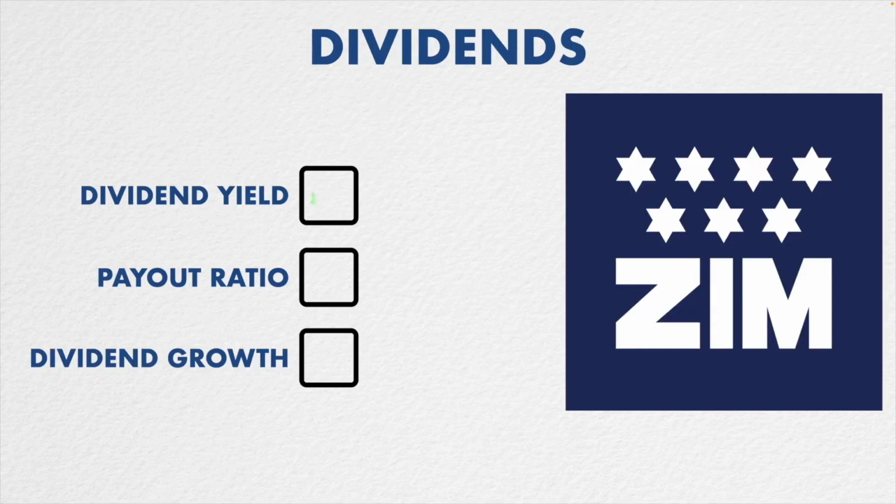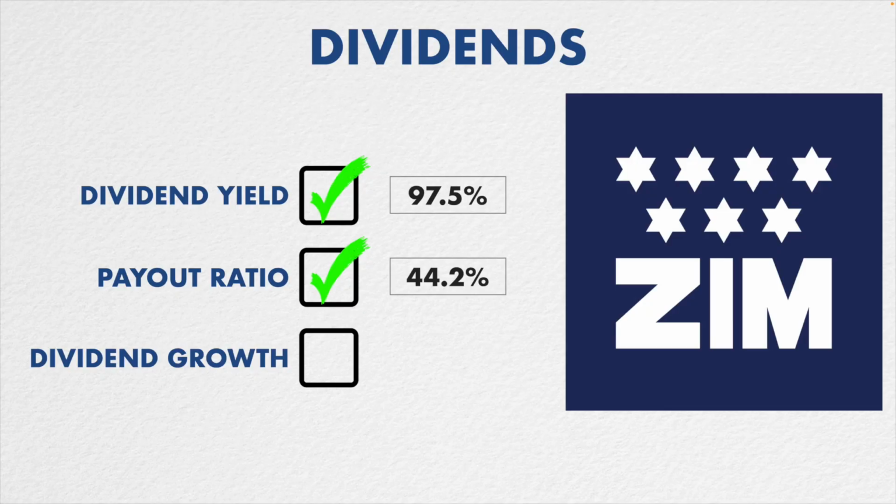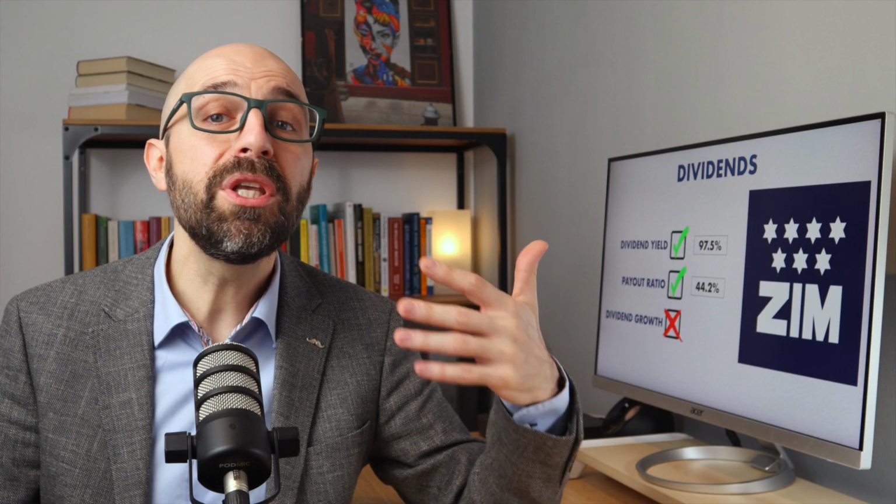Its dividend yield is currently 97.5%, but in the case of this company, it is not a very useful metric. Payout ratio is 44.2%, so exactly where the company wants it, between 30 and 50%. Dividend growth, on the other hand, is 0% because we need to have data from the last 5 years to actually calculate it.